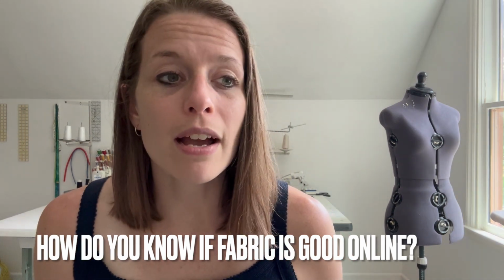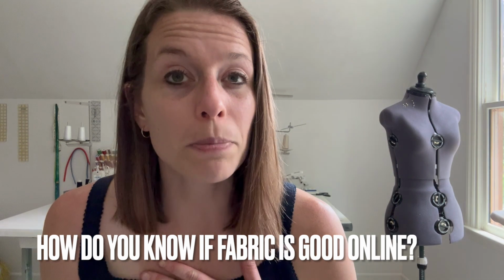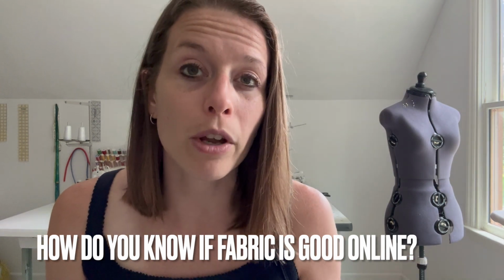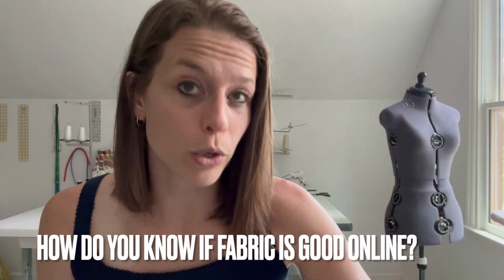But I will say I rarely buy swatches. I just bought swatches from Spoonflower because I was trying them out and it is a little bit more expensive, and I wanted to make sure that what I was buying was right on target.